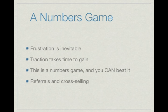And when you give it a little bit of time, and you start figuring out how you can get referrals, and how you can cross-sell, and how you can turn that one lead into 4 or 5 different sales, you're going to find yourself getting into a better and better spot on a daily basis.